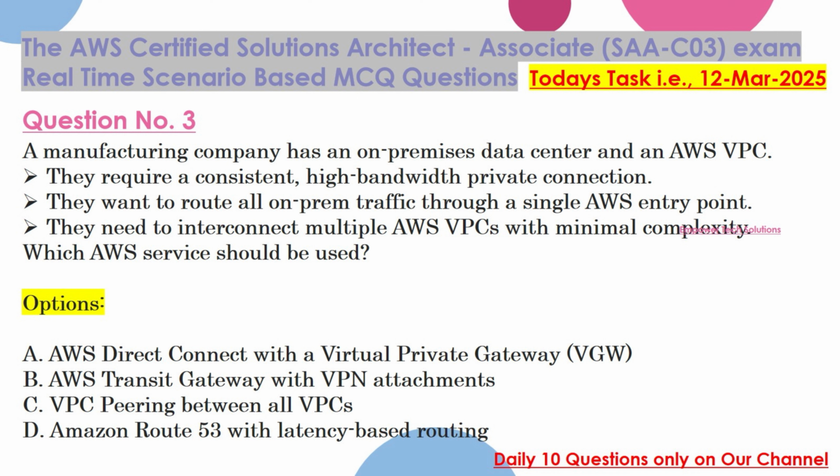Question 3. A manufacturing company has an on-premises data center and an AWS VPC. They require a consistent, high-bandwidth private connection. They want to route all on-prem traffic through a single AWS entry point. They need to interconnect multiple AWS VPCs with minimal complexity. Which AWS service should be used?